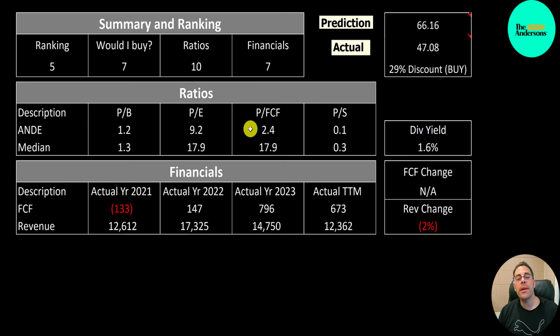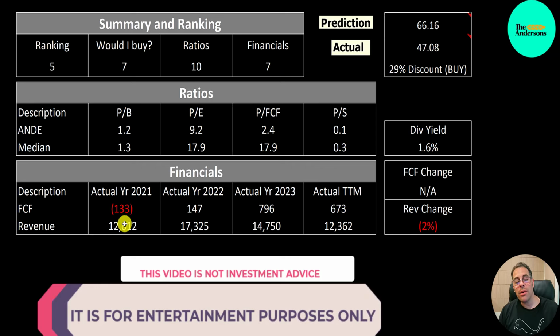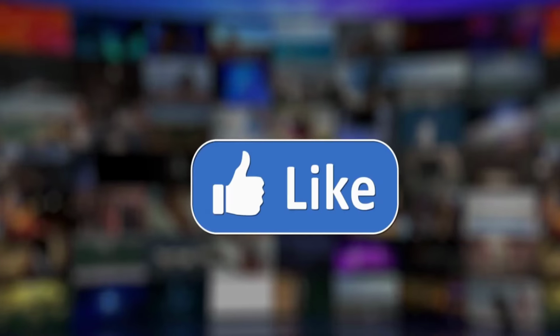Not too sure why the stock price is so low, because they're generating a healthy amount of free cash flow and revenue. I gave that financial 7 out of 10. Even though their revenue is pretty much flat, they're doing a great job at growing free cash flow, and that's how you run a business on cash.